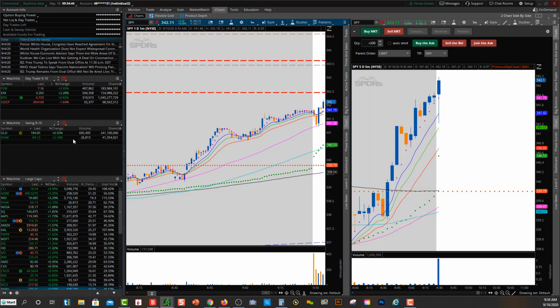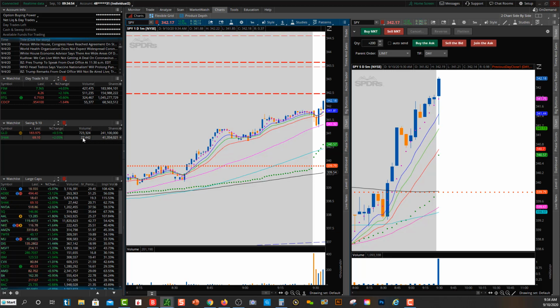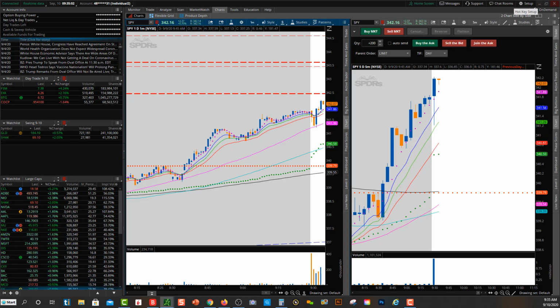Shake Shack's moving up, but still no volume. So you guys will see Shake Shack from the watch list is moving up. Still not much volume, though. Looking at GLD. See? All right, GLD is getting a little bit of a bounce.